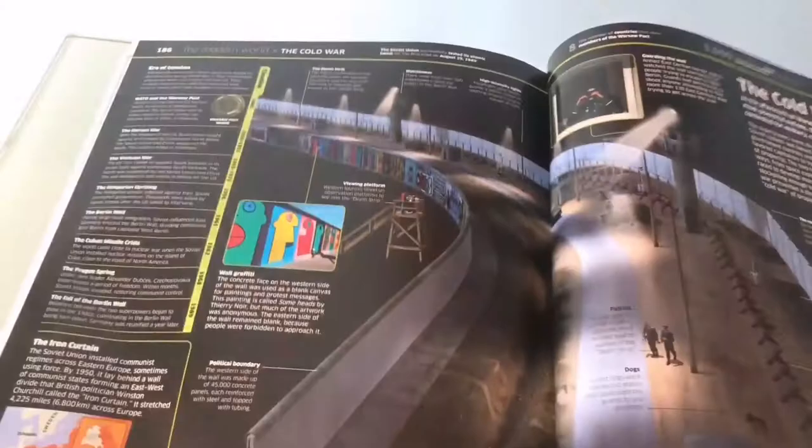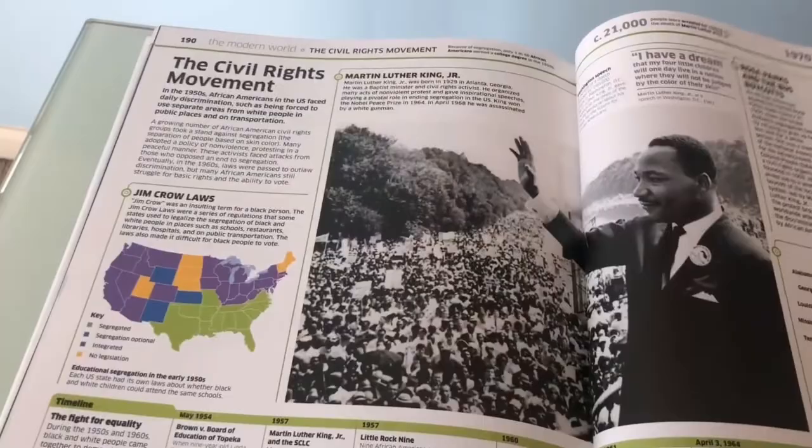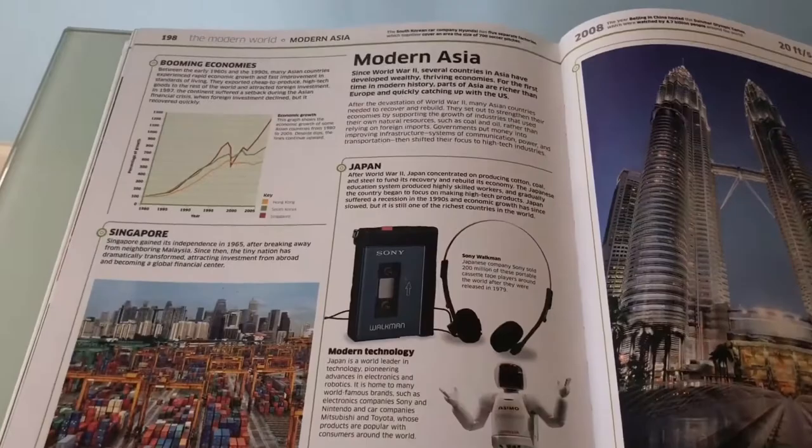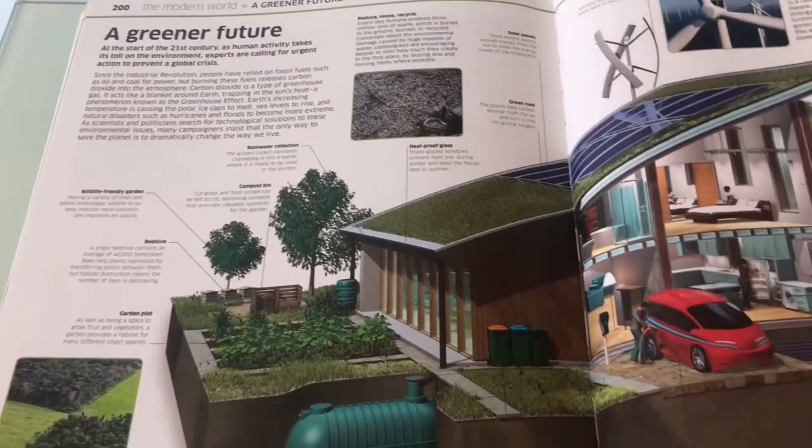Those are the Cold War. It's really great. A little bit of civil rights. Not much. Apartheid. Not much. But enough to introduce it. And then it gets into green living and different things. It's really comprehensive. But for the earlier ones, like the ancient civilizations, I think it's worth getting.